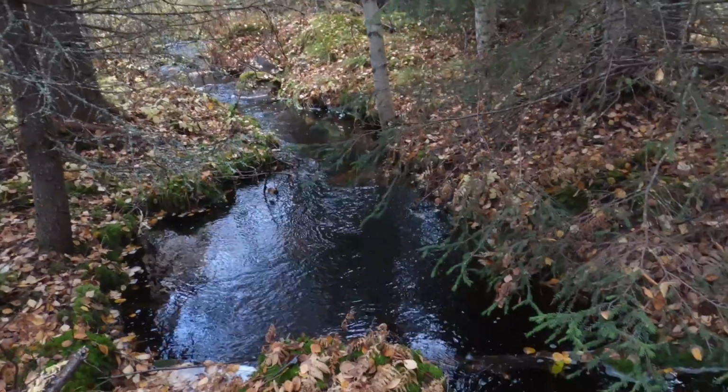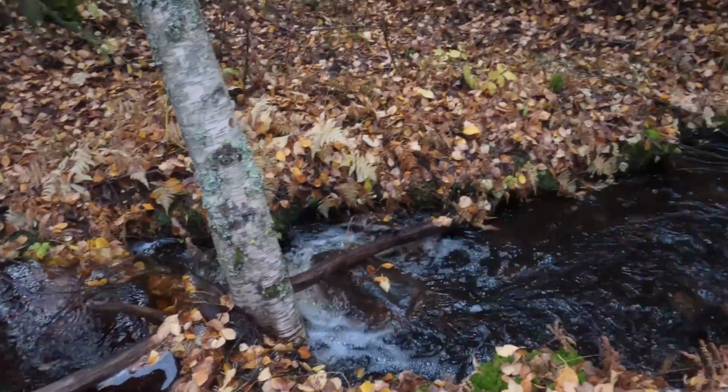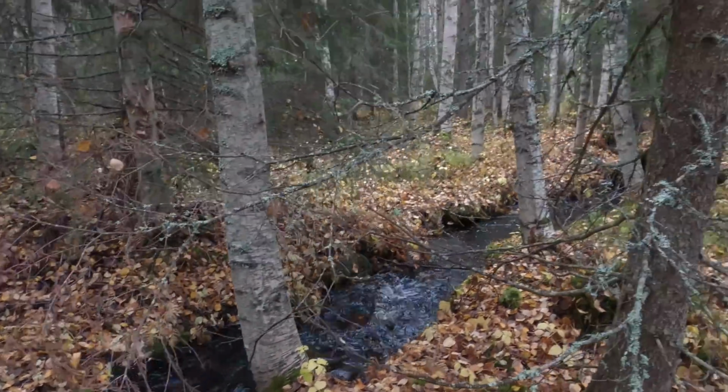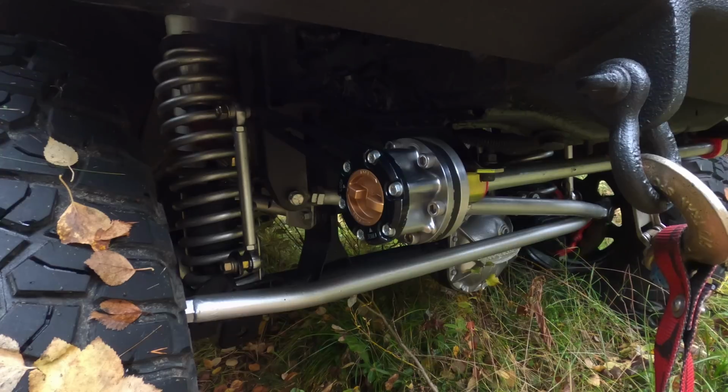But as you can see around me, there's been a huge amount of rain over the last couple of weeks. A lot of rivers are swollen and a lot of these streams are filling up, so I'm hoping this track doesn't get too swampy up ahead, because I can see on the map that it goes into a little bit of a swampy area, and I hope I don't get stuck. But I got the winch and all the other gear with me, so hopefully I should be okay. But I'm going to be out for a couple of days.